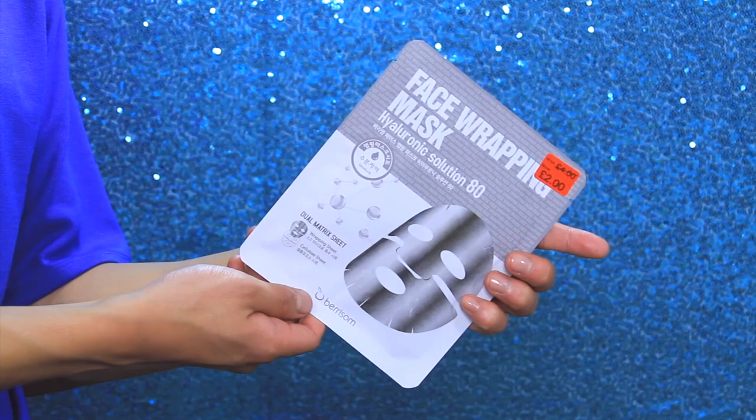Okay, we're on to the last two things. Guys, don't skimp on the reduction aisle because Primark still does bits in the reduction sale section. This is the face wrapping mask, the Hyaluronic Solution 80. This is a Korean brand. Honestly, I love Korean face masks so much. This was £4, now it's £2. And I love anything that's got hyaluronic acid in it. Hyaluronic acid rejuvenates the skin and has a lot of water content, so it moisturizes and hydrates the skin.